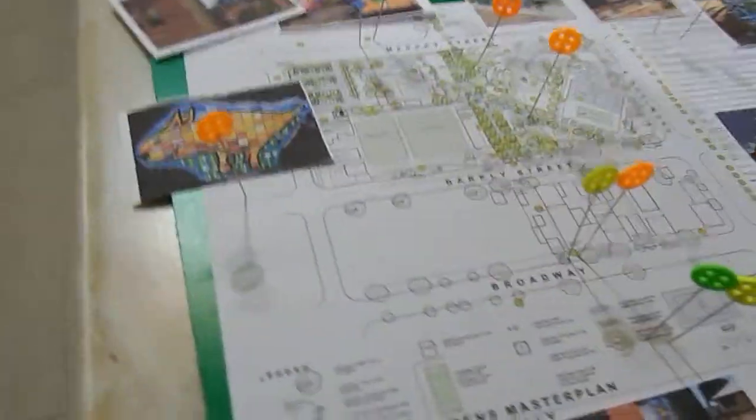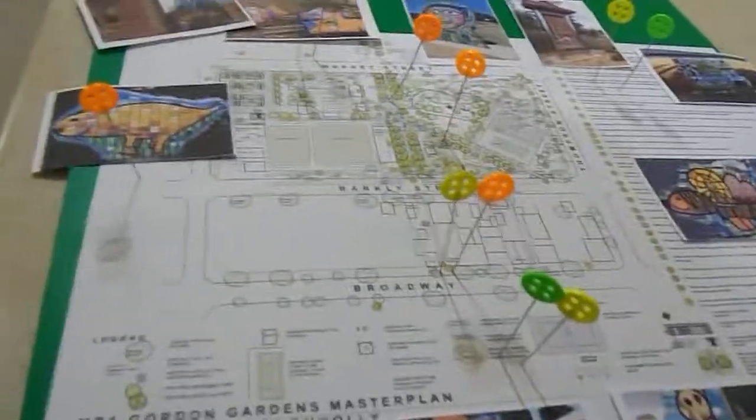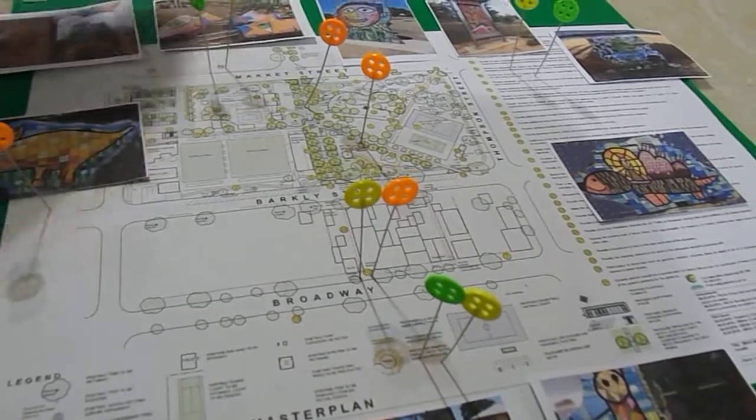So now we come down to another rather controversial little area, and this is Dunolly.